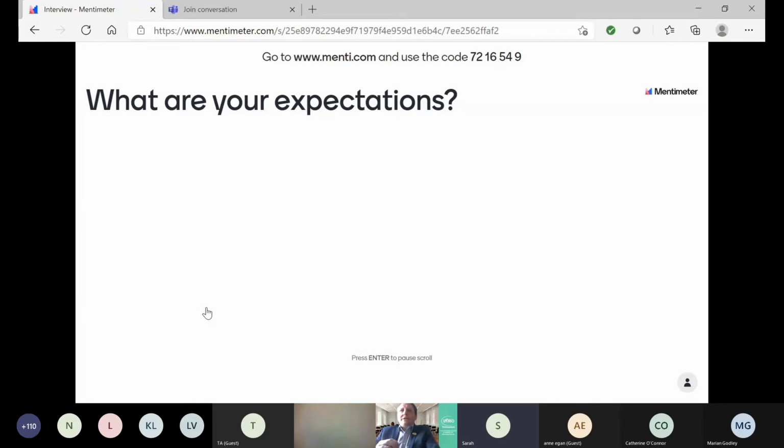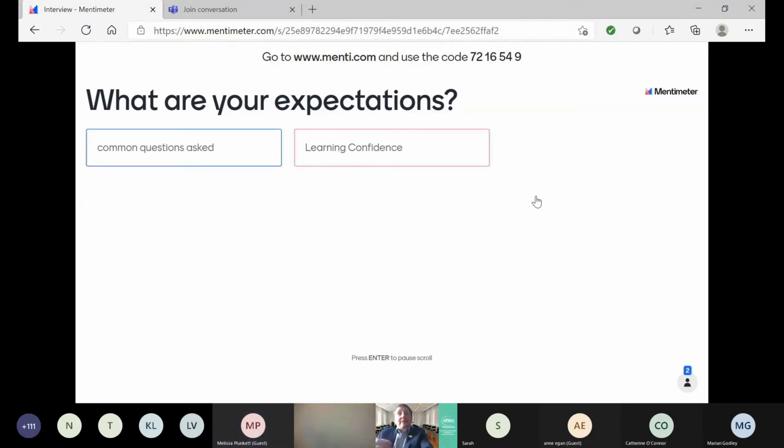Catherine, can you see the screen? What are your expectations? Yes, I can. As soon as you start typing information in, it should appear. Now, sorry, just ignore the code at the top because that's an old code. So the code is, if you forgot it, 75 16 54 9. Or you can go into the chat and you can see there's a direct link. Steve? Yes? Just to let you know, it's actually the old code that worked, the new code didn't for me. Oh, right, okay. And I've just changed it. Okay. Do you want to go for that then? 72 16 54 9.